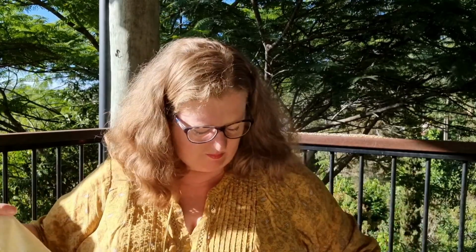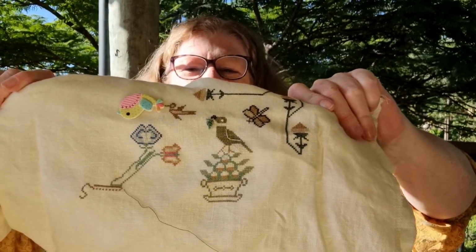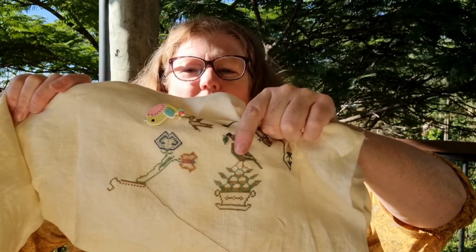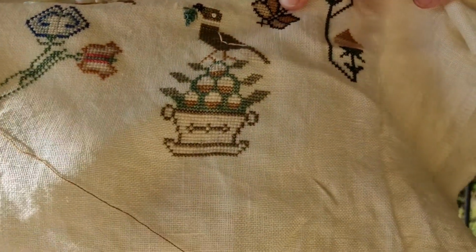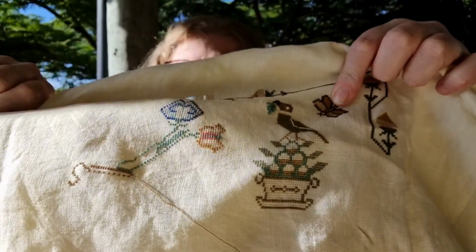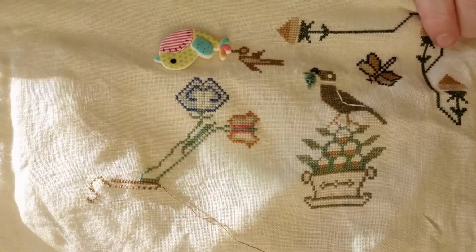This is on beautiful lemon butter fabric by Jay's Cross Stitch. Nearly there. I don't know what I showed last time, so this is where I'm up to. I've started in the top left corner, and I think I might have finished this bird holding some grapes last time, and then I've worked on that flower pot with the flowers there. The urn of flowers, they're gorgeous, just love the colours.